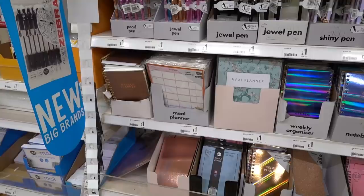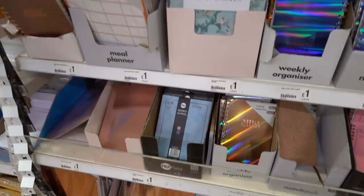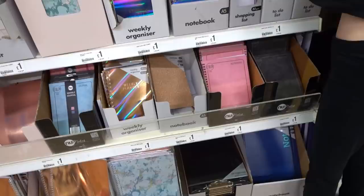If you like planners, they have so many in here. They have to-do lists, shopping lists, weekly planners. They have lots of different colours of these. Meal planners in two different designs. And they also have these notebooks. These ones also have to-do lists inside.